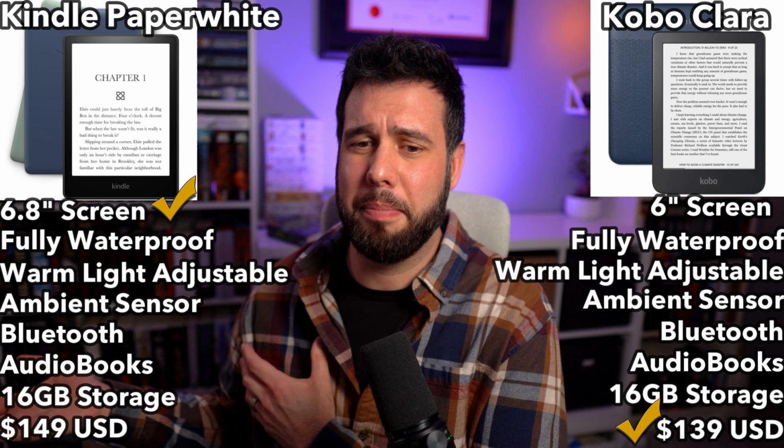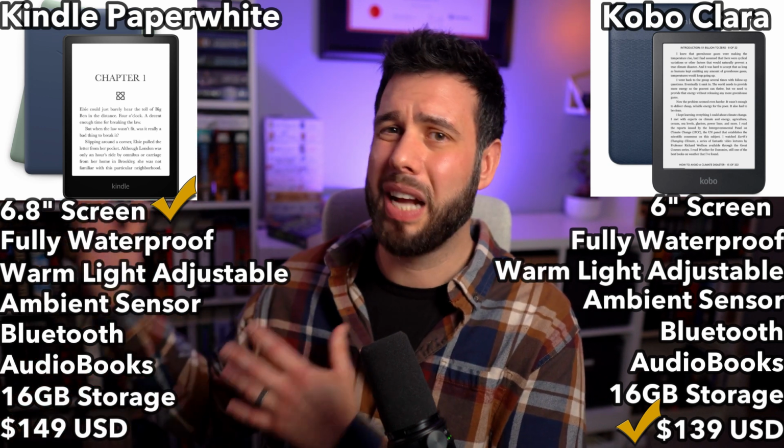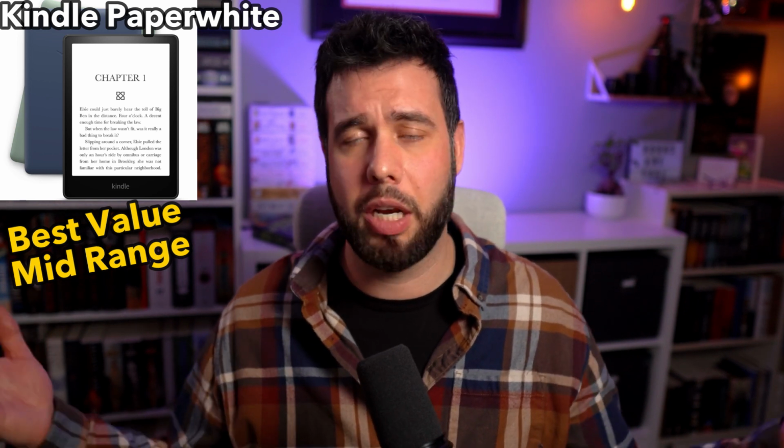And for $149, if you're already in the $115, $120, $125 kind of range, the Paperwhite, I think, is the absolute best value, best bang for your buck. And it's the one that a lot of people have. It's tried and tested, and a lot of people love it. So that's probably the sweet spot for the Kindle.